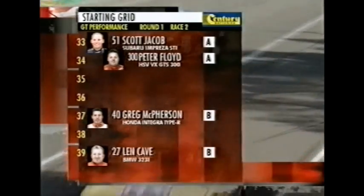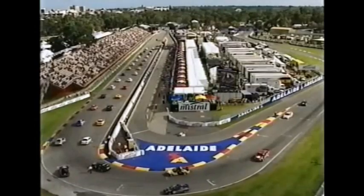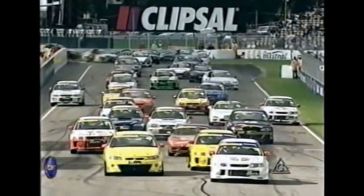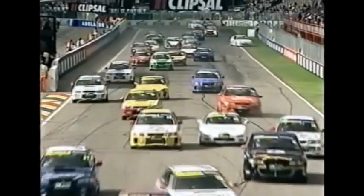Now, there are a couple of non-starters in this one. Scotty Jacob, who you'll see there on the grid, had a big rollover in the first race. His teammate Grant Kenny is also out of this one as we get set to go racing. In the second one, Polides to the left-hand side of your screen there in the HSV GTS. Away we go. He gets a brilliant start. Look at King snapping to the inside in the Mitsubishi. Looks like Hughes will lead them, though.